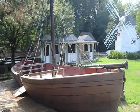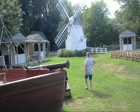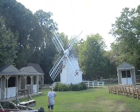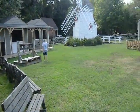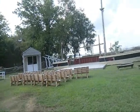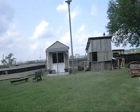Well, we got a little area here. Yes, they have little plays, little music concerts. Very nice. Right here on the water.